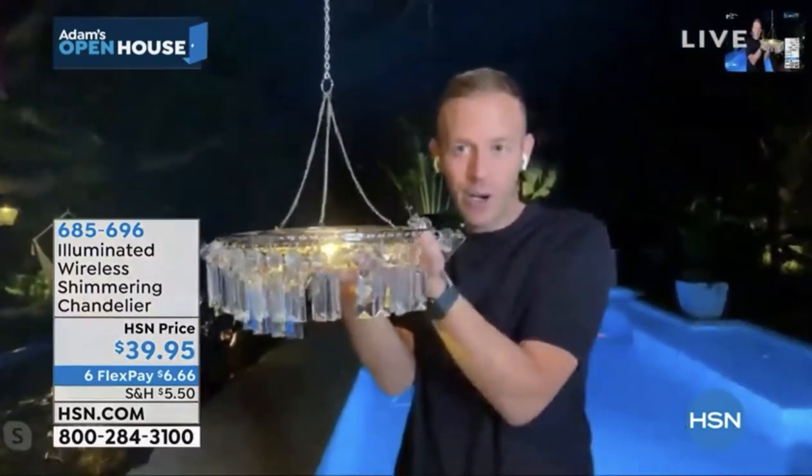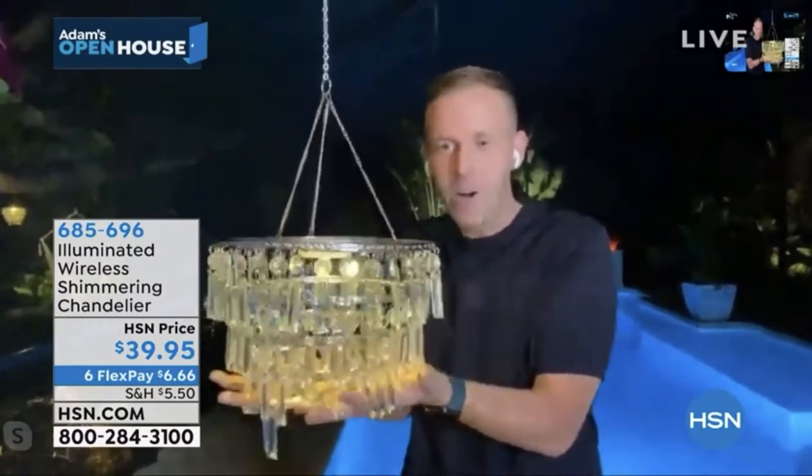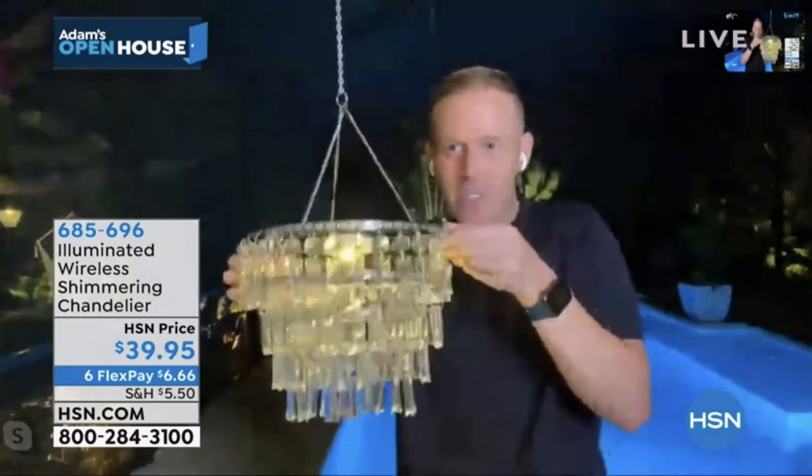So, sorry to America, but this is our shimmering chandelier. You said it best, 212 faux crystals on this thing, 4 different tiers. It comes to you completely flat packed, so when you get it home, it's going to be in the box just like this. And then you just let it down and it drapes. It's got an LED light on the bottom that shines through all the crystals.